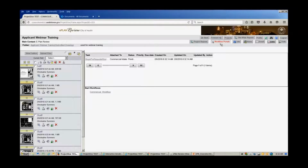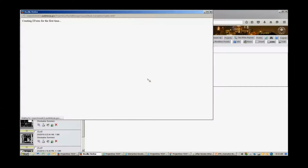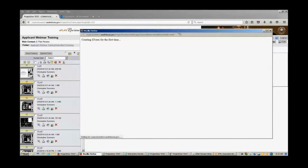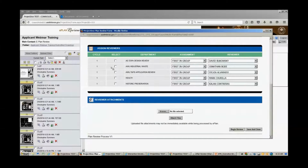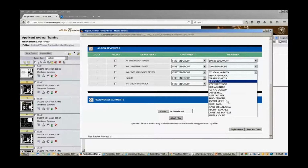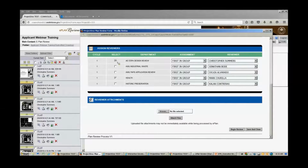And for my reviewer sign-on, I do have that staged already for IE. So as my intake again, I'm going to start my prerequisite reviews. And this is really not something you as applicants will ever see, but I'm going to cover this really fast so you can see what the workflow kind of looks like. So here's the couple of prerequisite reviews. I'm just going to assign myself to one of these reviews. I know I'm in here somewhere. There I am. So I'm going to assign myself an ESPA, and I'm going to begin the formal review cycle.